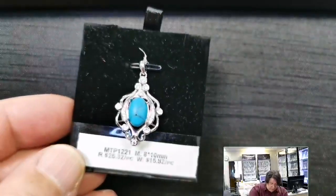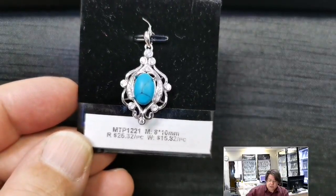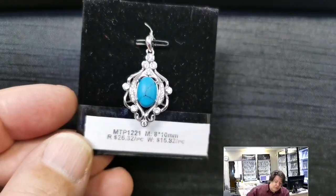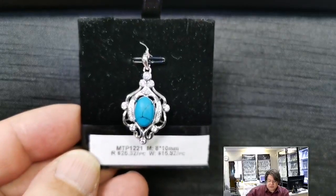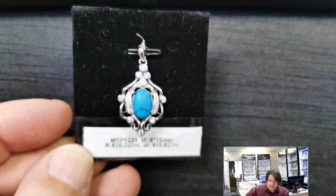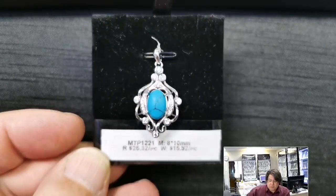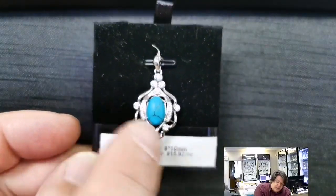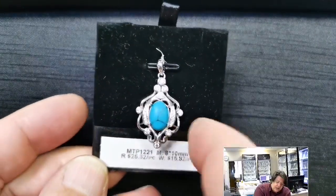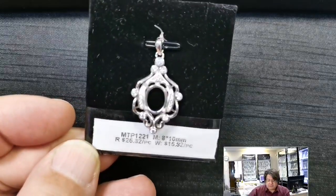Our next item, MTP 1221 for an 8 by 10 millimeter oval cabochon or cut stone. Retail price is $25.32, and the wholesale price is $15.82. I just love this style of things. It's kind of a hybrid of a very classic and a postmodern look, with all the scrollwork and the scrolls terminating in these big cubic zirconias. I just love that almost gothic look.